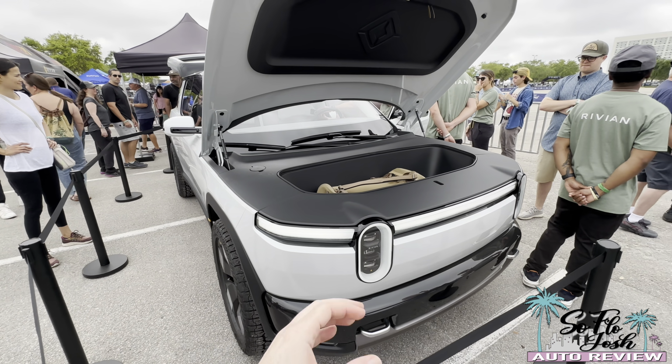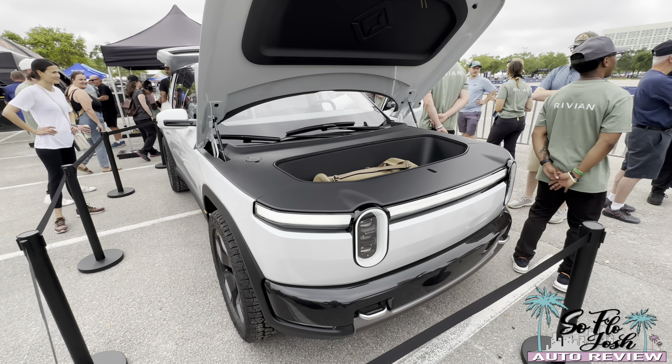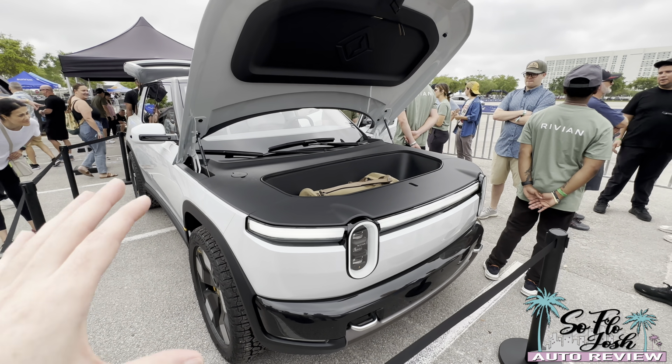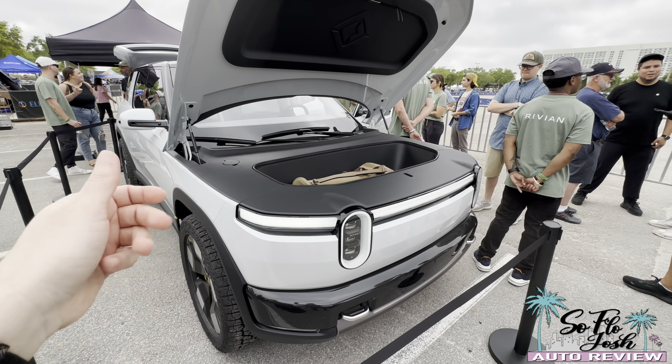This is their little tour that they've been doing since they revealed. They first did it in Austin, now they're over here in Florida, and they'll be coming down to Miami. Unfortunately, I won't be able to go to the one in Miami, but luckily enough, I was off, and I can go ahead and see this new vehicle.